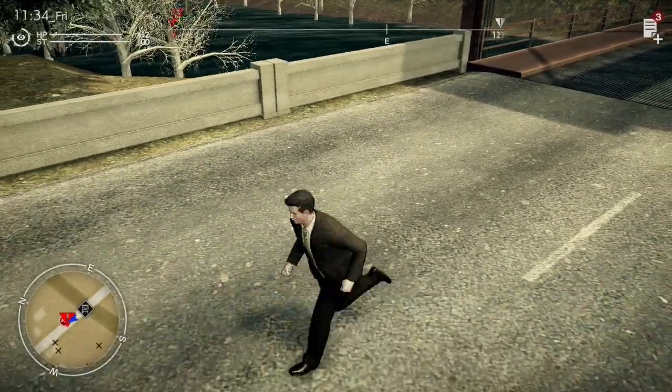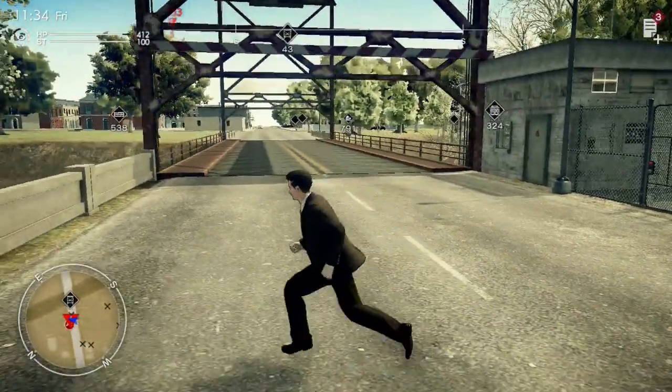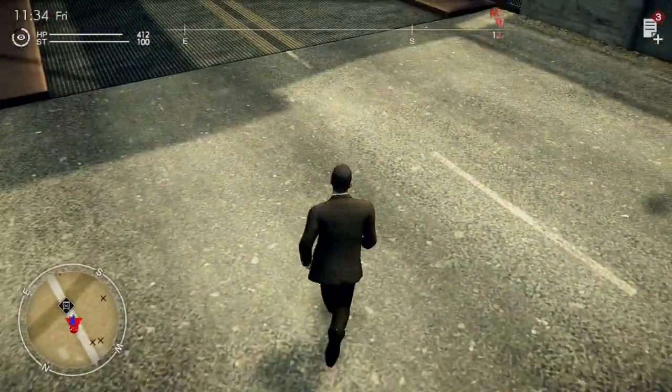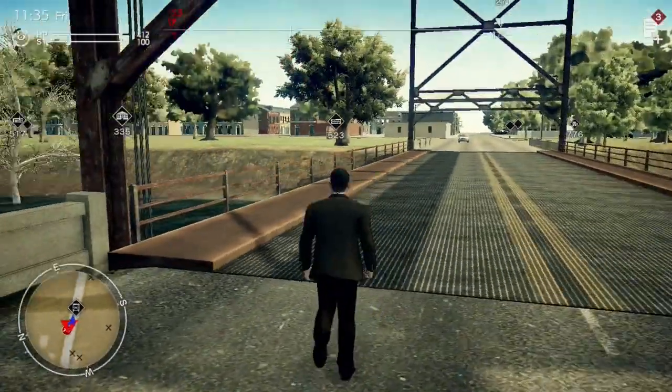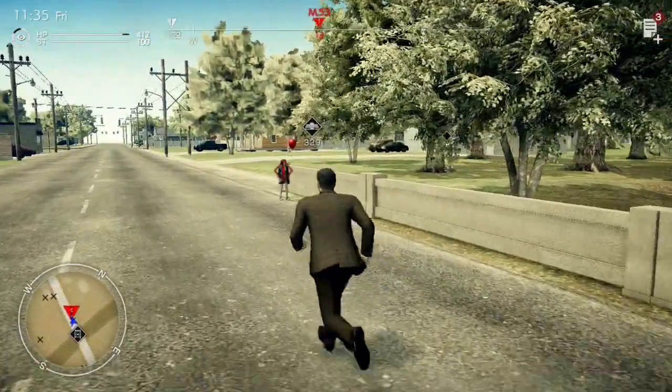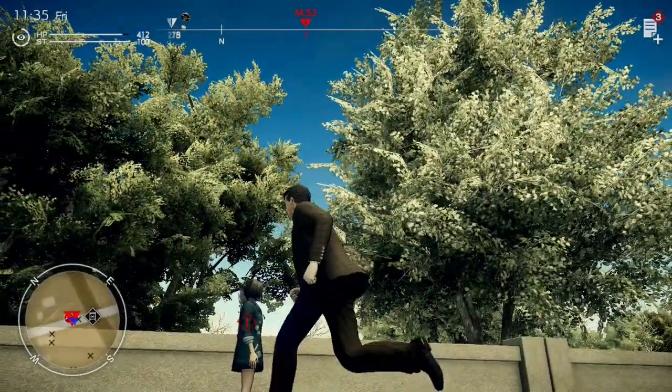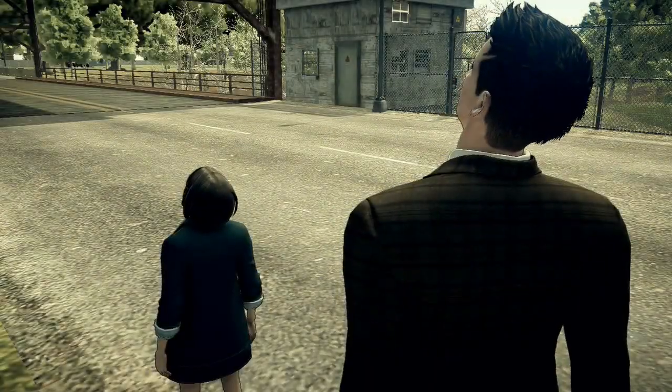It says there's something right here. Is it? I don't know if it's because it's on the bridge or what, but whatever. I got money for it anyway.